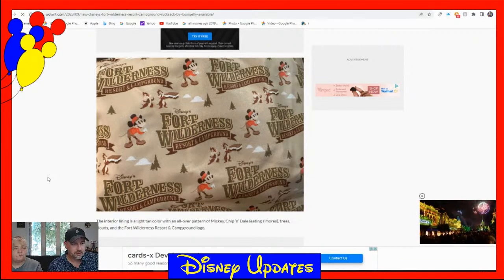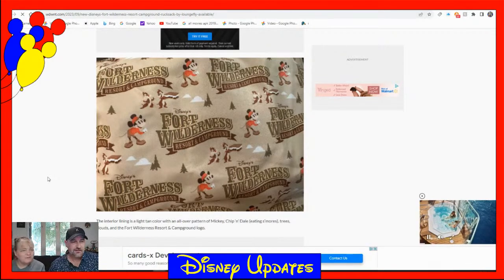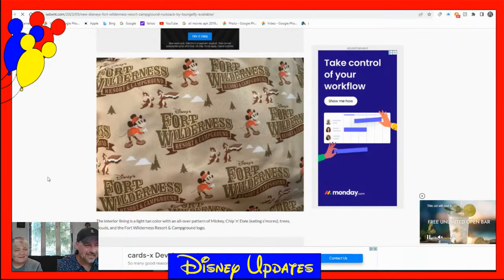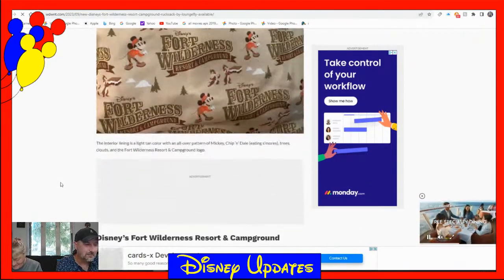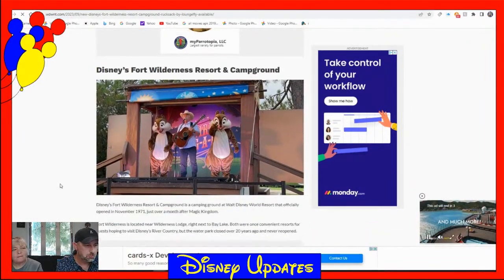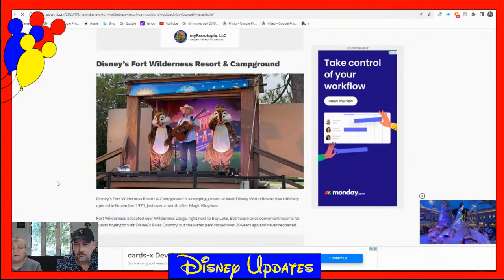So it's Mickey, Chip, and Dale eating s'mores, trees, clouds, and Fort Wilderness Resort and campgrounds? Just s'mores? Oh, eating s'mores, not the trees and the clouds. Just the s'mores. Oh, look at this. There's Chip and Dale with some random guy.